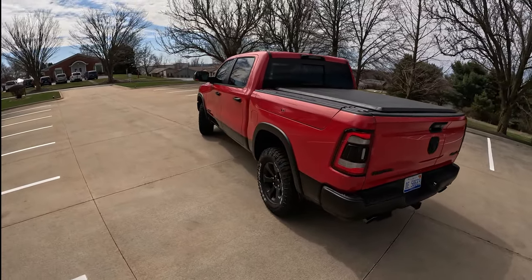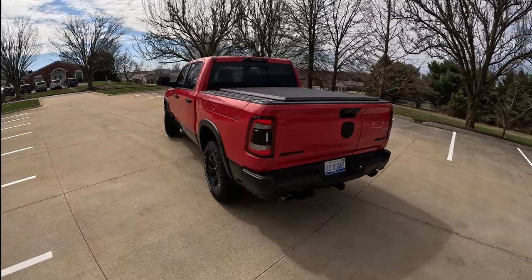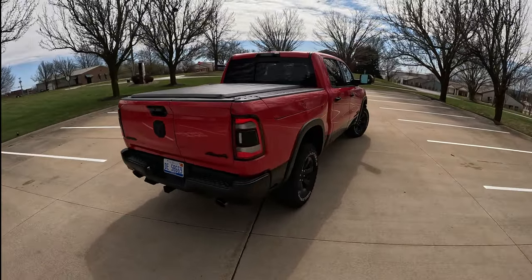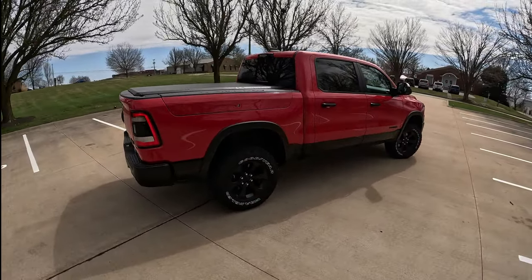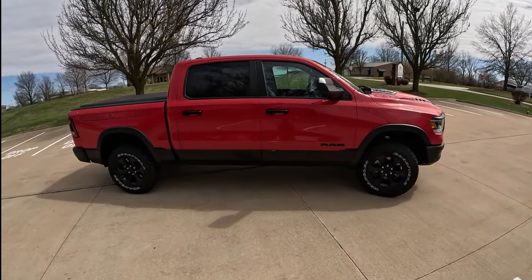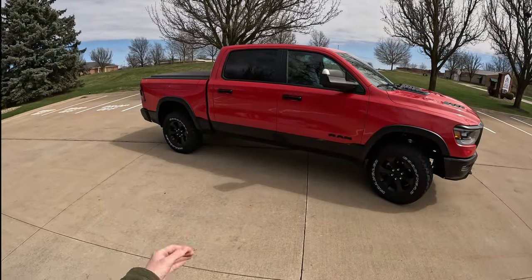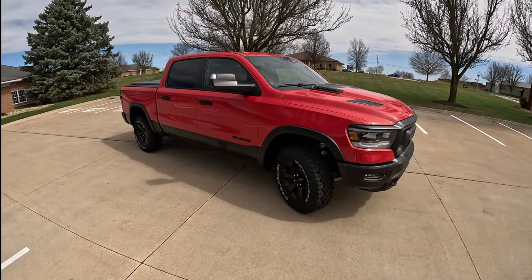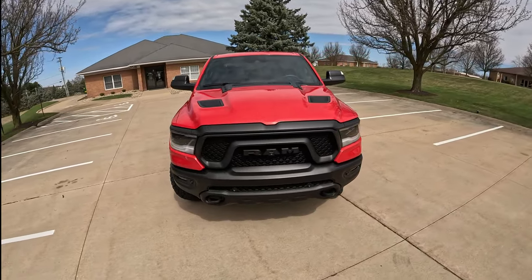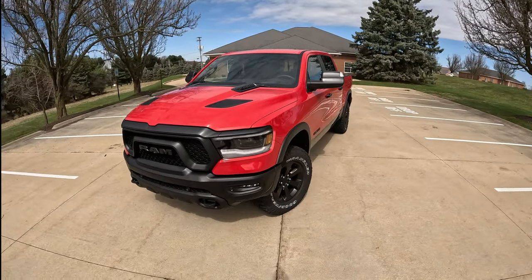This week I have been testing out this 2024 Ram 1500 Rebel. What a treat this has been. This is pretty much the baby TRX. Has the 5.7 liter Hemi, mated to an 8-speed automatic transmission. It's finished in flame red, has a little bit of a two-tone paint job. It looks very good. This has been an absolute treat this week.